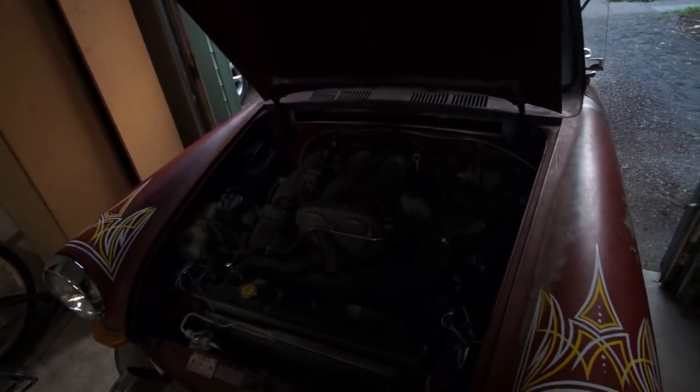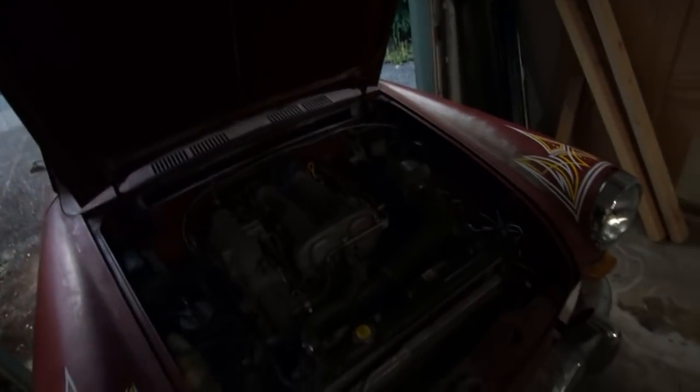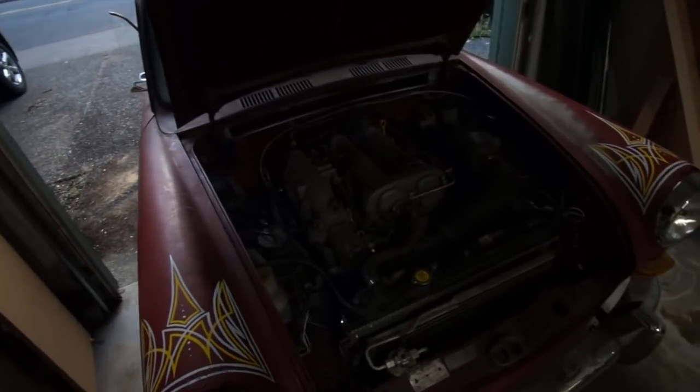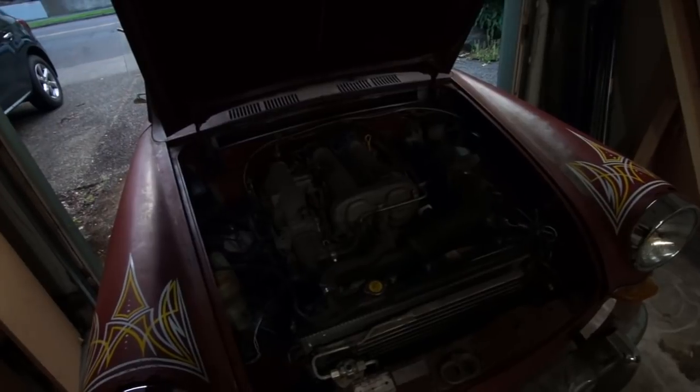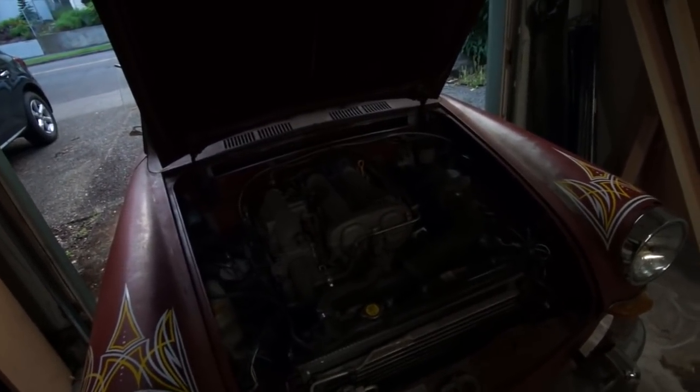Well, it's kind of dark, probably can't see much, maybe you can, maybe not, but there's the engine compartment. It fits like a glove, it fits perfectly, an absolute perfect fit. I even have room for maybe a supercharger or something.